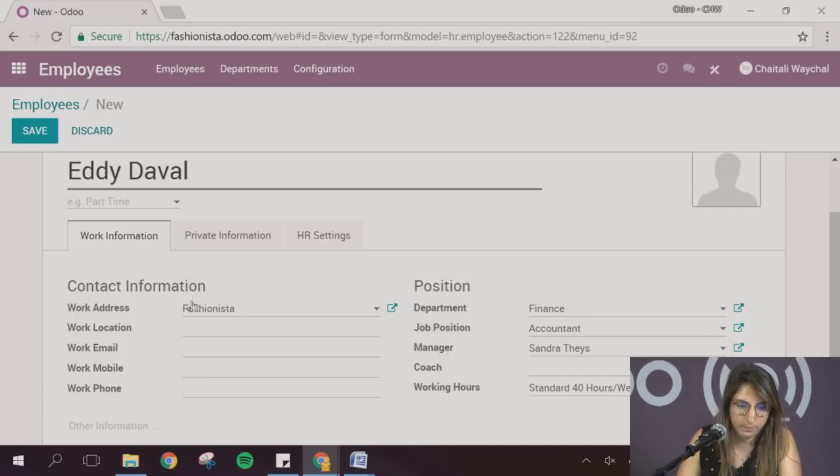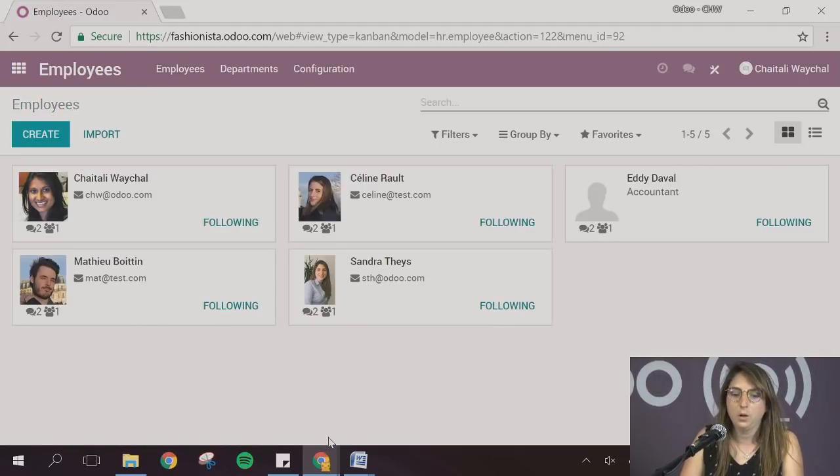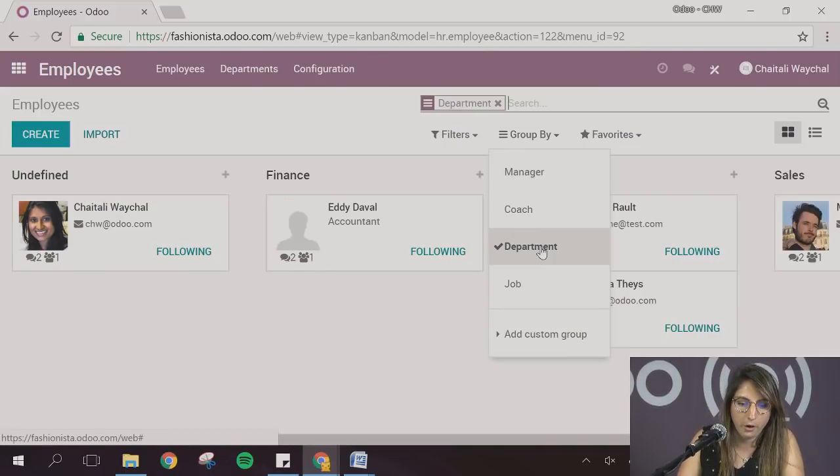Create, as it's a new one, and save it. And now when we go to employees, we can see that we have a new employee here. You can, of course, customize it with a picture so that it's more friendly, and also so you know who that person is. You can also group the different employees by department, especially if you are a big company, so that you have a clear idea of how the organization is structured in the company.